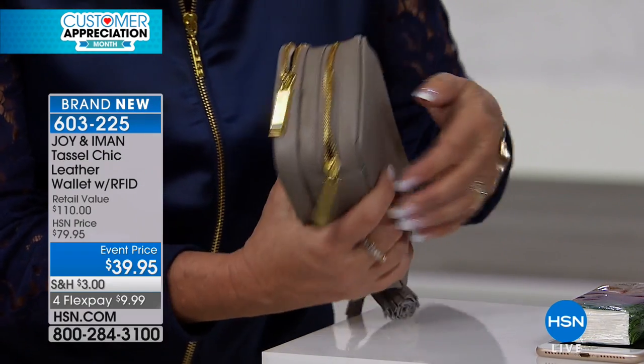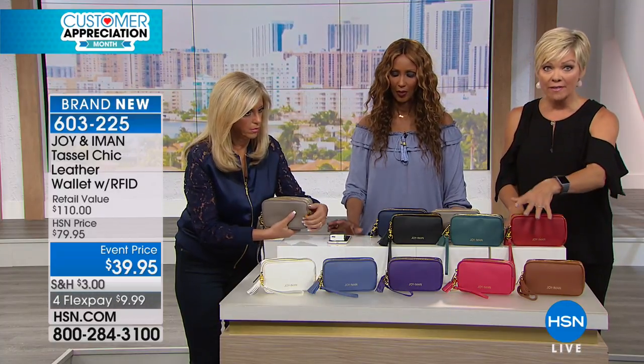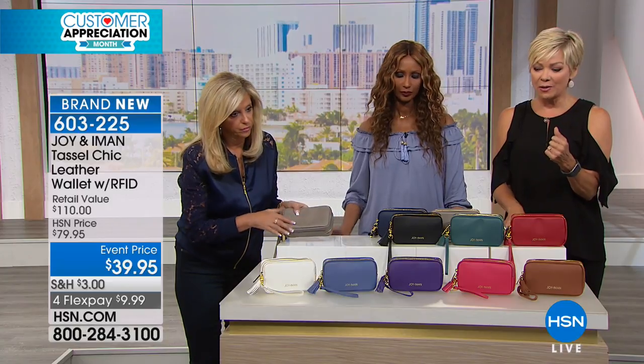Exactly. So all of these colors, with the exception of cognac, are available at $39.95. These are all leather, RFID-protected wallets with a lot of places to keep your things. So it's beyond a wallet, trust me on that. It's item 603225. Less than $10 to get this on a Flex Pay.